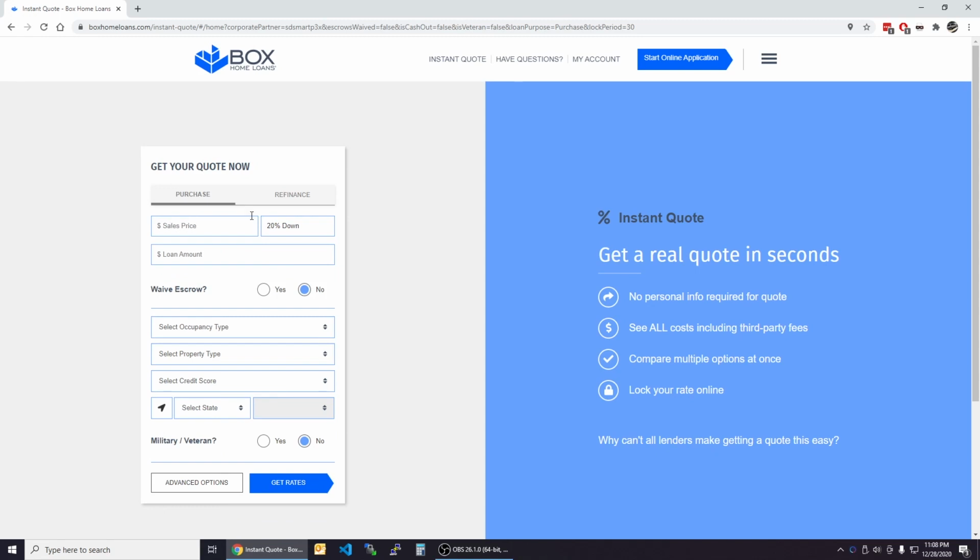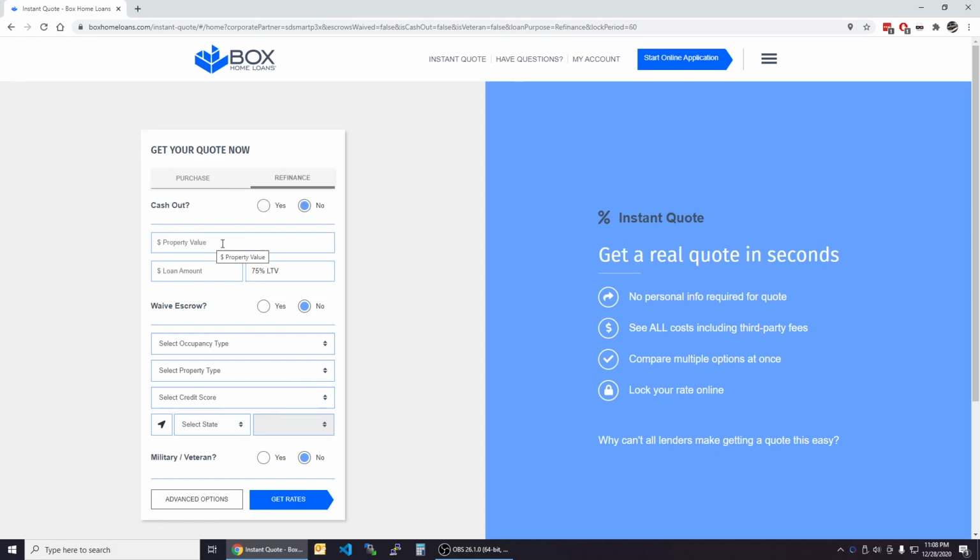It's going to say sale price instead of property value. In the refinance tab, you'll have a cash out option. If you don't know what this is, it's just you taking money out of your home when you do a refinance. Let's say you owe $300,000 on your house and your house is worth $400,000. Well, you can take a $350,000 loan and take $50,000 in cash back as a cash out option. And then all the other ones I'll explain in the purchase.